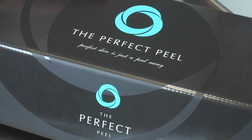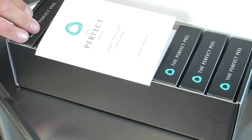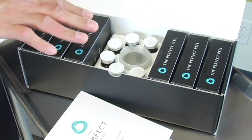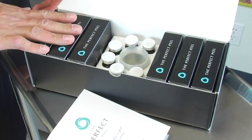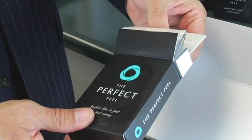Here's the perfect peel. This is what you get when you order the perfect peel. You get this box. This contains six full kits that allow you to do six clients. Then we have the box that has a few items in it.